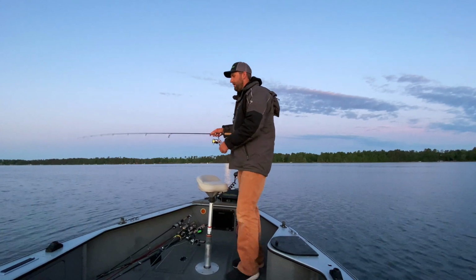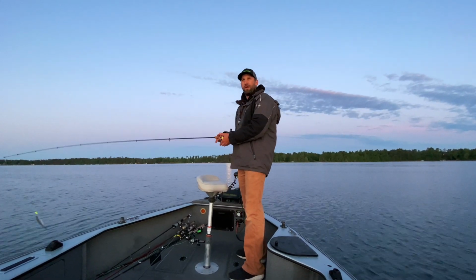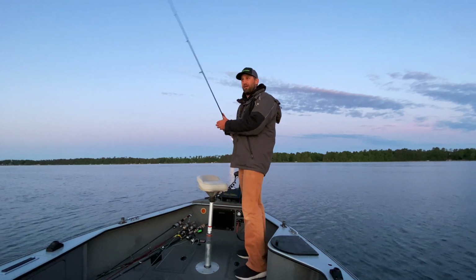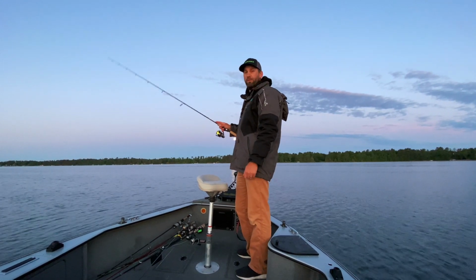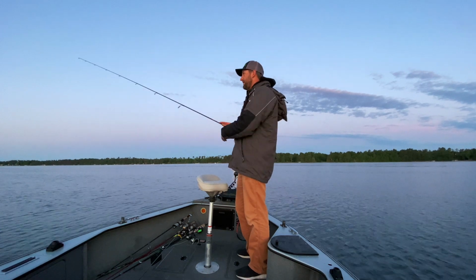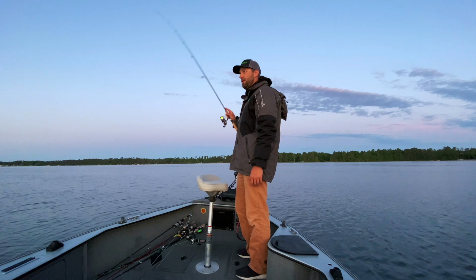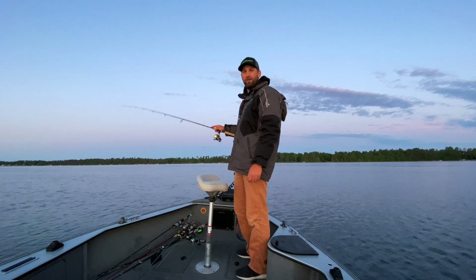So probably look for some bluegill beds later, maybe fish some crappies on some structure, maybe pull some swim baits for bass and pike. There's so many options this time of year here in Wisconsin. The variety is basically second to none.